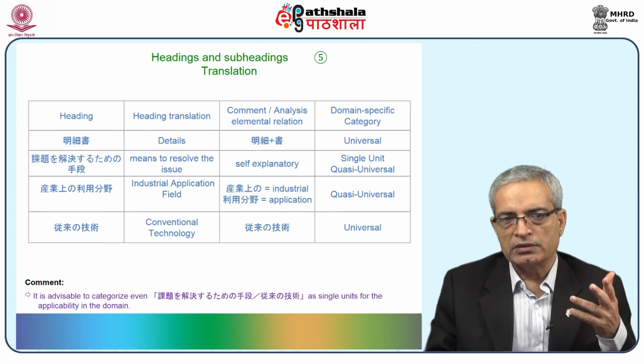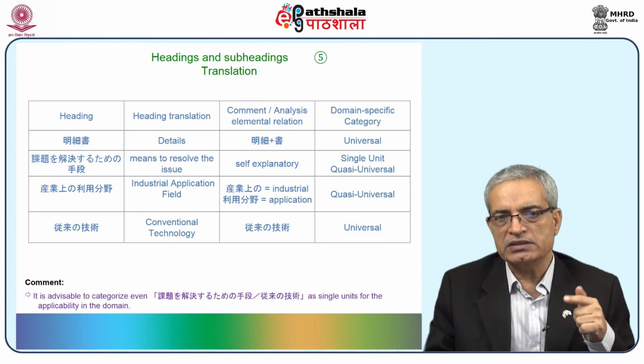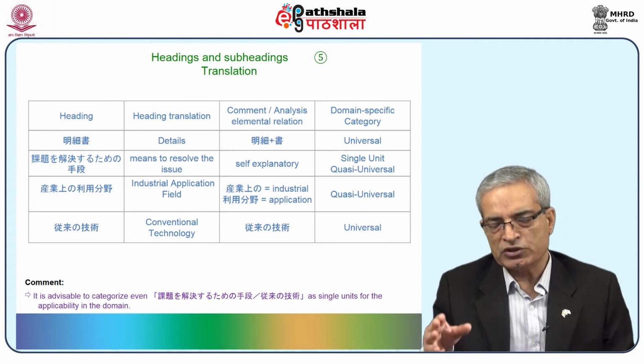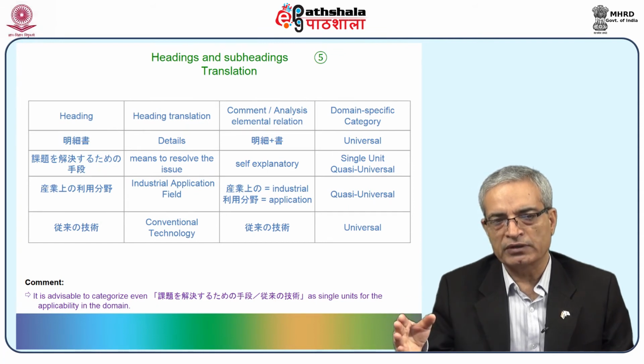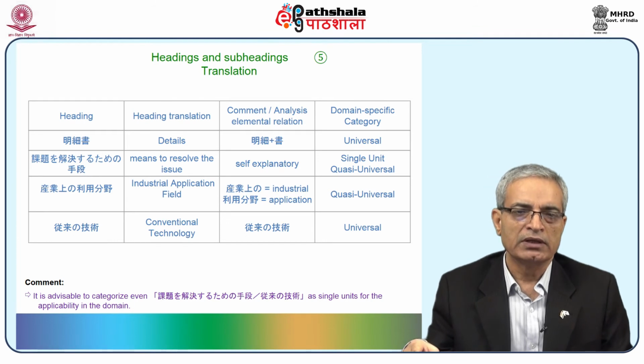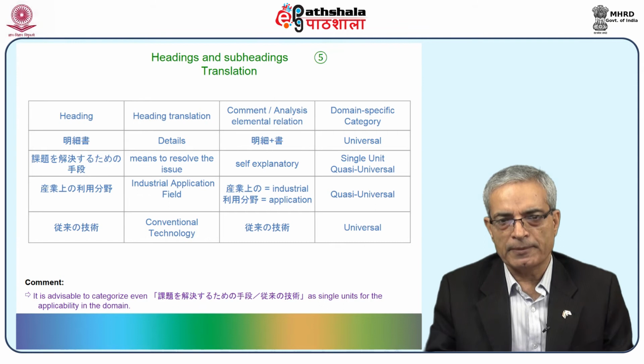Few more. Hatsume ga kaiketsu shiyoto suru kadai is issues that this invention aims to resolve. Then Jishire, it comes almost at the after the half portion of the patent, when the explanation has already been given. Jishire is implemented examples, so Jishishare.